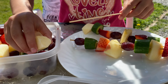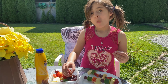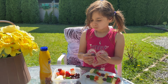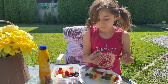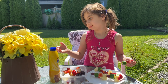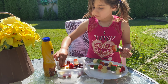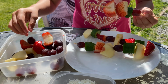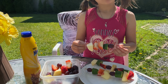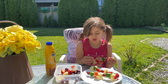Now for the food. Looks yummy, Nikki. No, I just want to eat it right now. And I think I already ate one. They're so healthy for you. Well, I don't know if the cucumbers will be yummy with the chocolate syrup, because the cucumbers are almost like pickles with chocolate syrup. It'll be so bad.